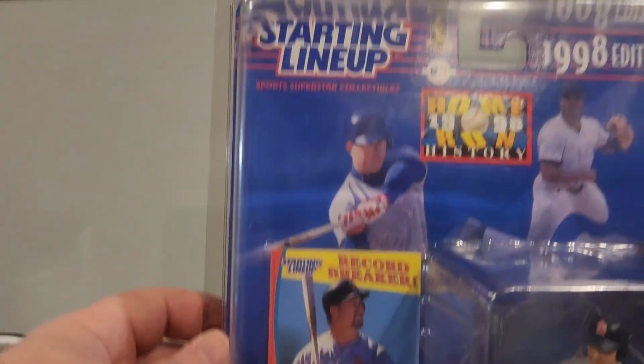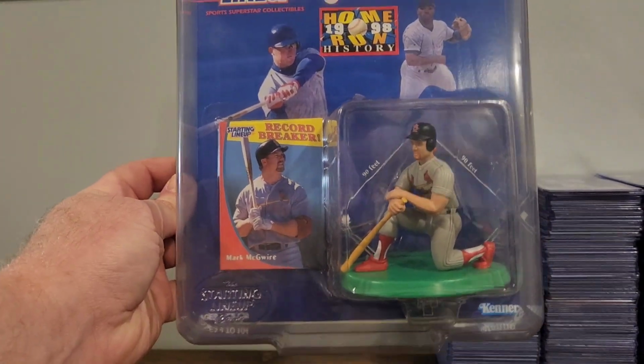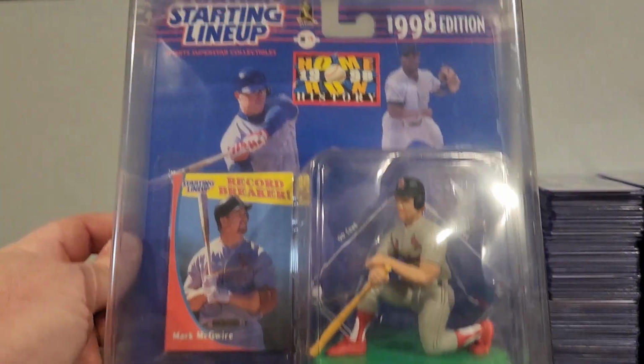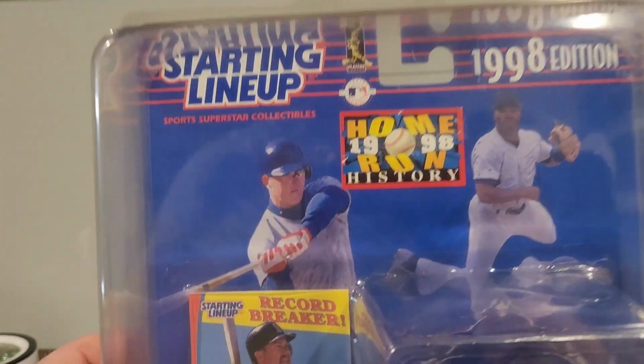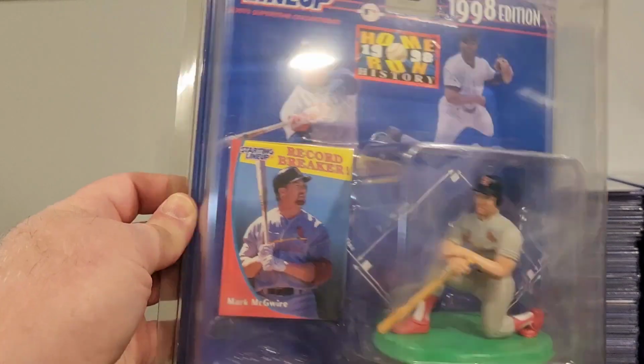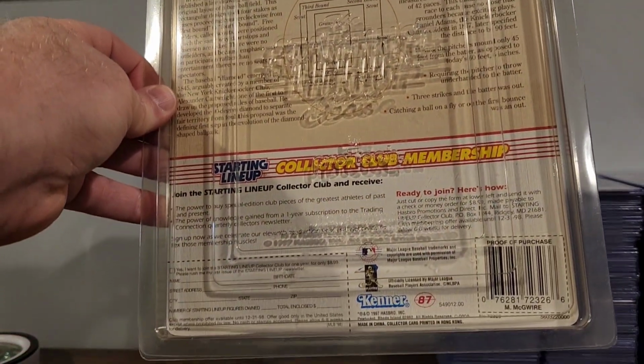And then I also got a 1998 Maguire record breaker starting lineup. I mean, this is in really good condition. Like, the card and all that stuff is really clean. It was already in kind of a snap together box. And I saw that and I couldn't pass it up.